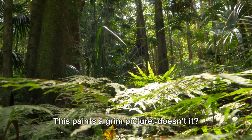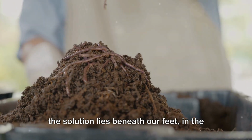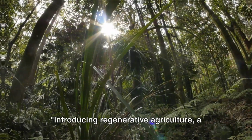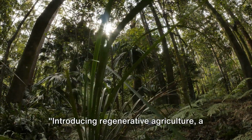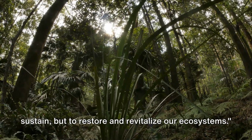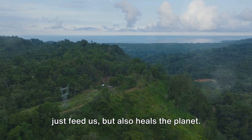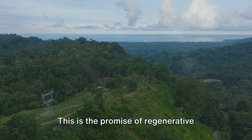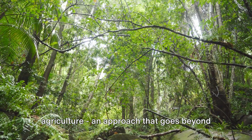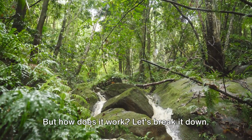This paints a grim picture, doesn't it? But what if we can reverse this? What if the solution lies beneath our feet, in the very soil we've been mistreating? Introducing regenerative agriculture, a farming approach that aims not just to sustain, but to restore and revitalize our ecosystems. Imagine a world where farming doesn't just feed us, but also heals the planet. This is the promise of regenerative agriculture, an approach that goes beyond sustainability, aiming to actively restore the health of our ecosystems. But how does it work?